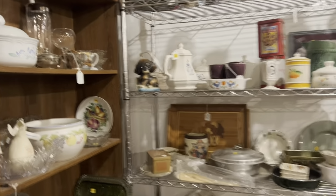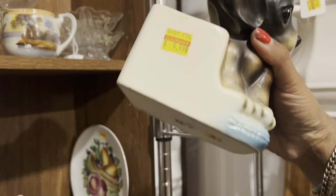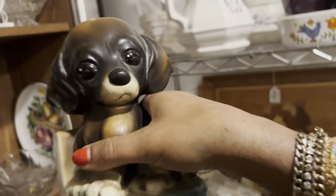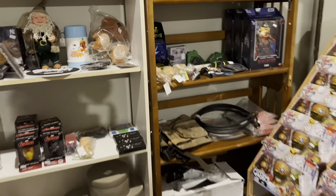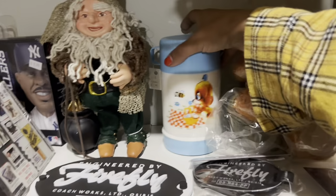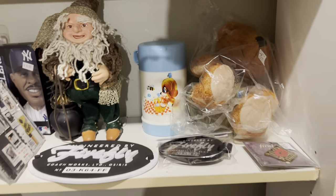What's this big eyed dog? He's kind of scary looking. $10. Is there a discount too? No, he's actually kind of creeping me out. I'm gonna put him back. What's happening with these little dolls back here? Looks like Strawberry Shortcake. And that's cute, but it's that weird texture of plastic. I don't know why that bothers me so much.